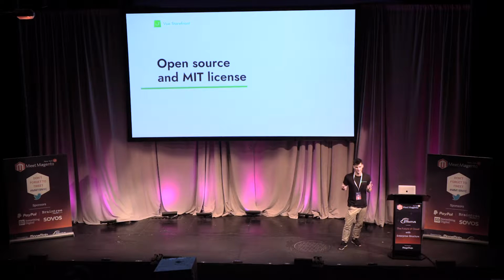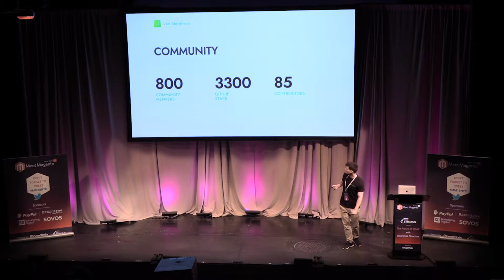So if you don't believe that it's totally community effort, just take a look at these numbers. We have 800 community members on our Slack. They're very active. There is always a discussion on our Slack. As I said before, we have 3,300 GitHub stars, which makes us one of the top 10 e-commerce projects in the world. Right now, even more popular than PrestaShop.